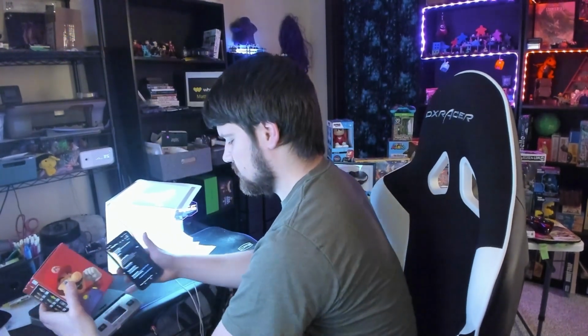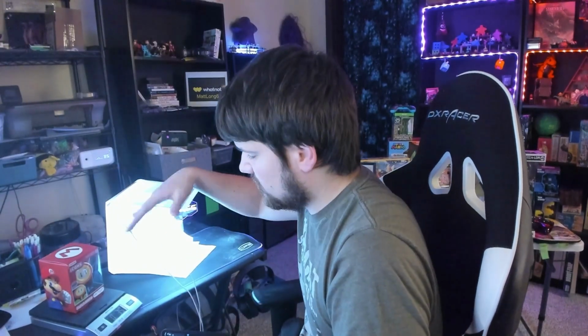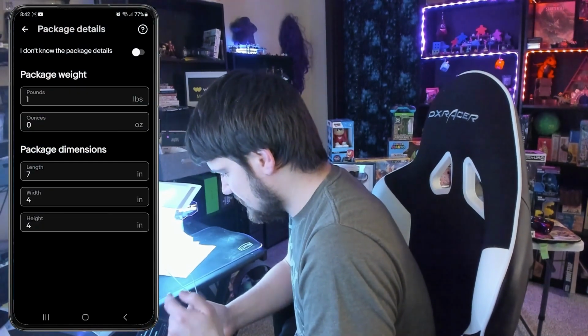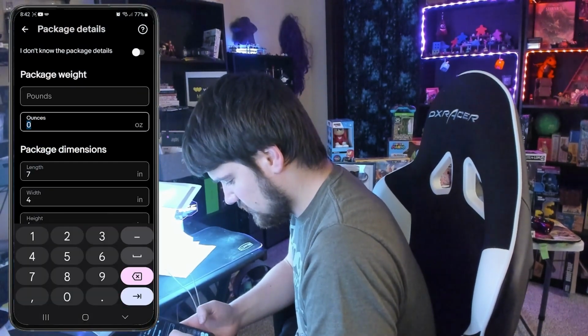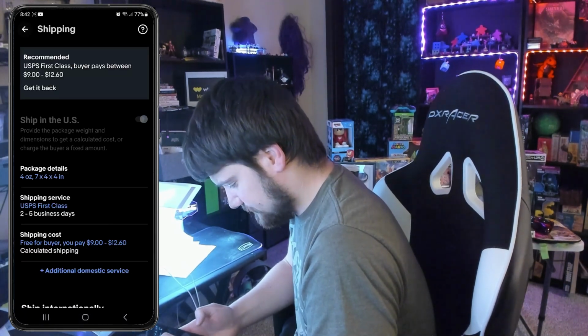So what we're gonna need to do, since we're right here on shipment, is we're gonna need to weigh it. Now this is only gonna be an estimate, since you don't have it all packed up with all the bubble wrap and stuff that you need to keep it safe. So this says 3.5 ounces, so let's remove the pounds and add 4 ounces.